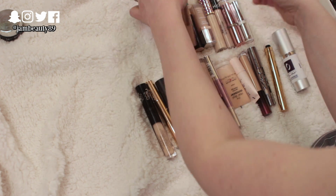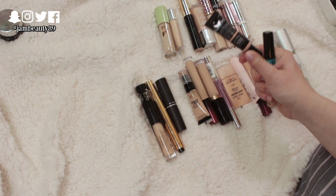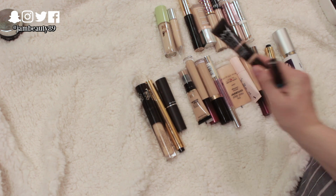Let's see. Oh, this Infallible one is way too dark. NYX Got You Covered is fantastic, but I never need that much coverage. And this looks a little dark. I feel like it's changing color a bit.